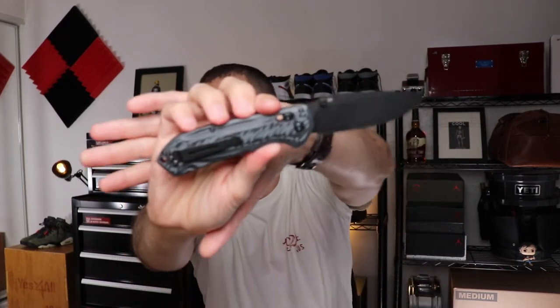My problem with it is that it is big. This thing is too big for a typical EDC carry. It takes up a lot of real estate in your pocket, and I'm just not a big fan of it. It's a cool knife, but I don't carry it very often.